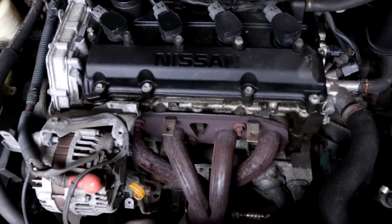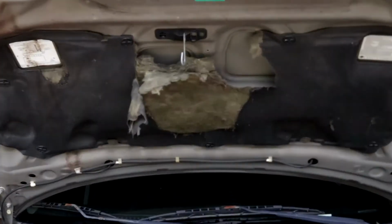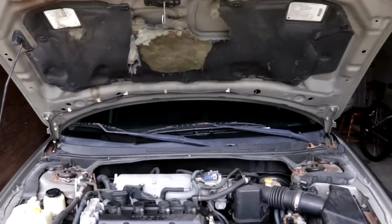The manifold connected to my catalytic converter is rusted to all hell and is no longer working. And the insulation on the hood cover had resonance at one point, so it's beyond saving. So basically, none of this is fun for me. And if I don't sound excited for the engine, you'll see why later.